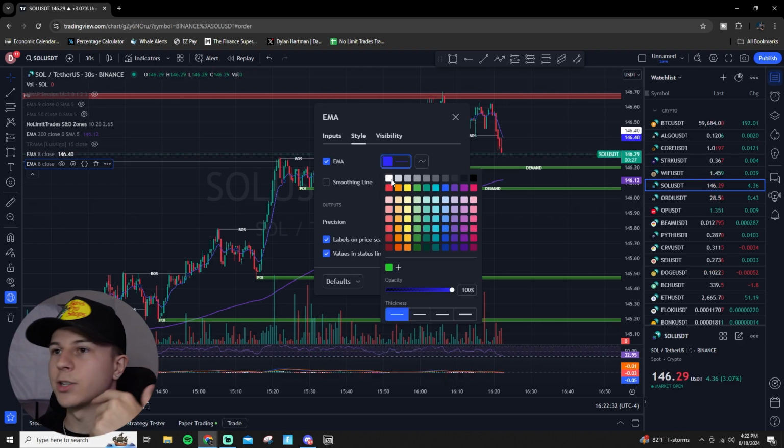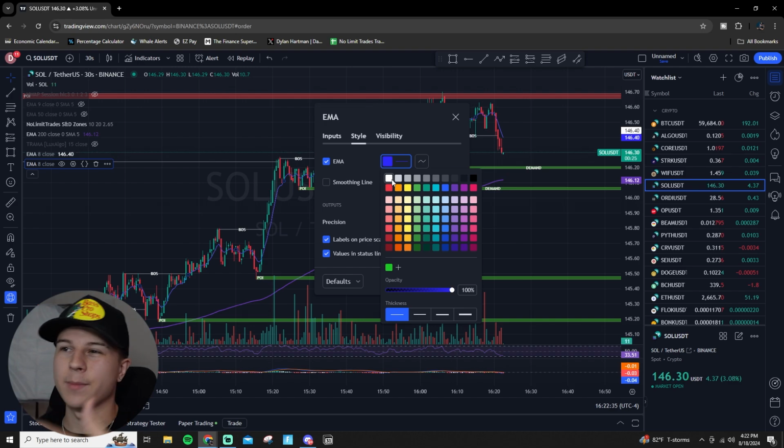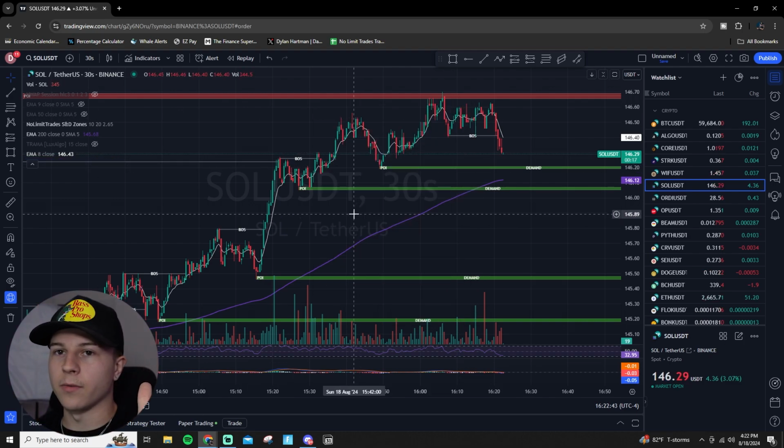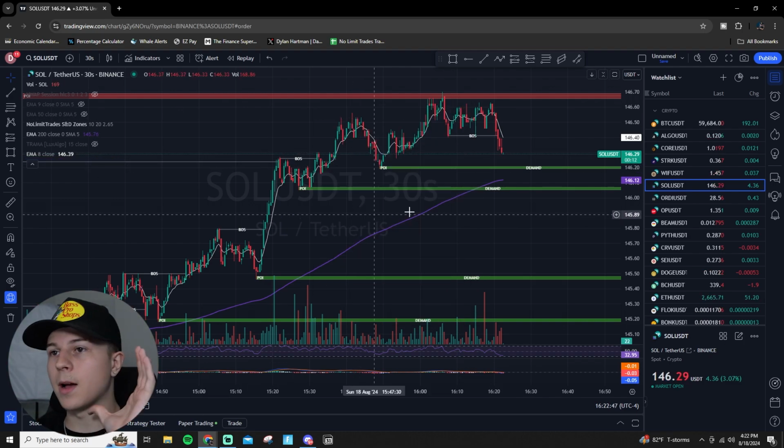You can also go in and change the style if you want. I typically like my white line to be the 8 EMA, so this one's white. You can change the thickness, whatever. That's all just preference. But since I already have those 2 set up, I'm gonna keep those here.